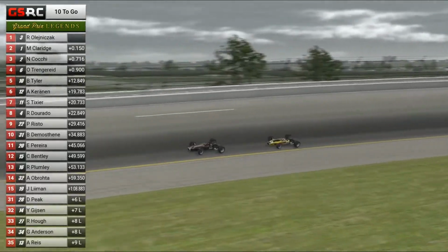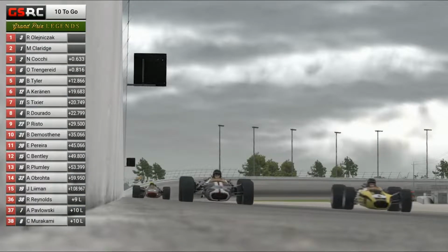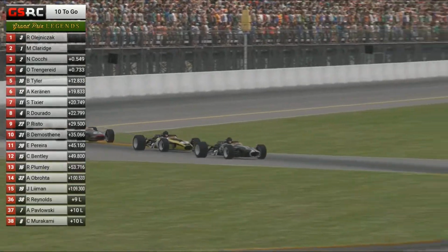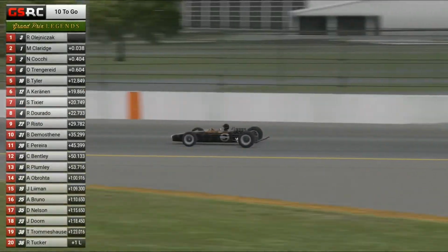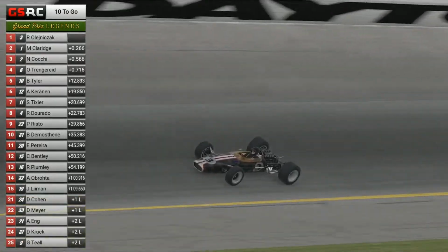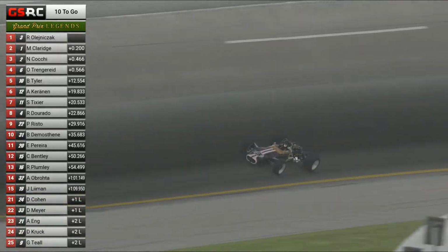Yeah, apologies to the rest of the field for not showing you anything else but the top spot. But as you can see, once again, the battle is on between Clutch and Olenek. Olenek didn't get a good run onto the banking, but he's able to defend his place for now. Once again, he does a good job through the bus stop, gets the better run than Clutch. Clutch has been subpar nearly every single time out of the bus stop.